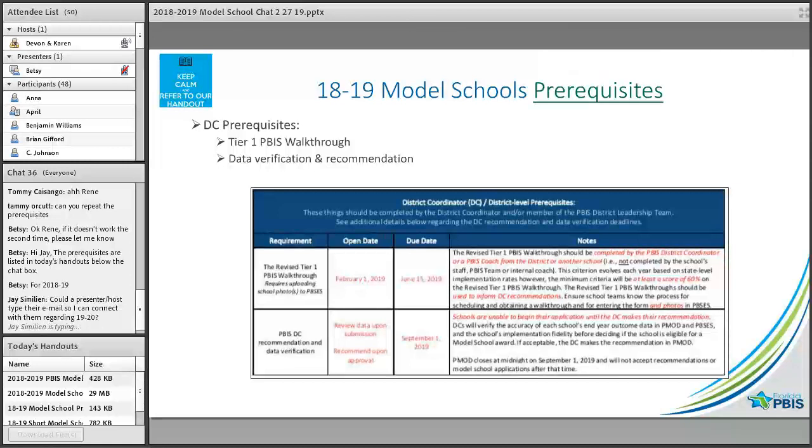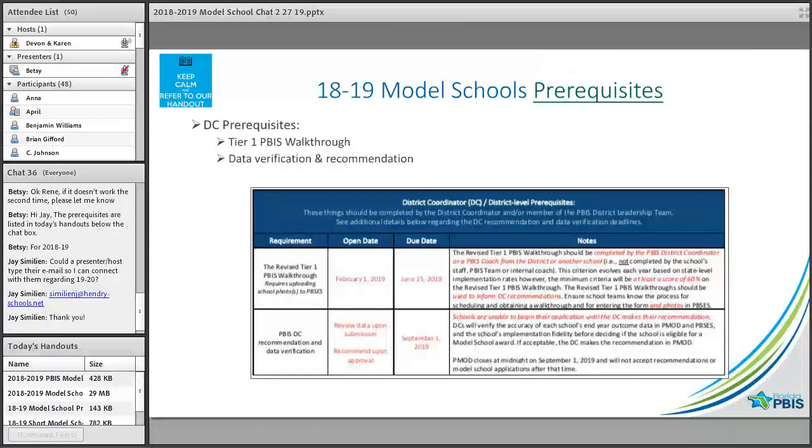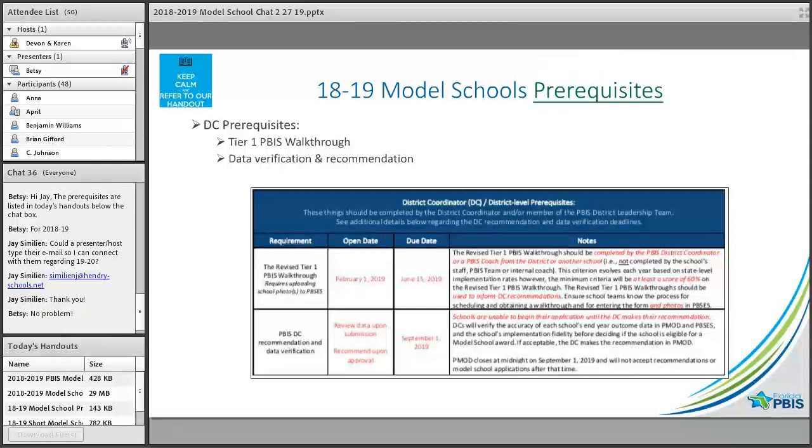So the Tier 1 walkthrough doesn't necessarily have to be conducted by the DC, but it really is their role in making sure those are being completed, not by somebody at the school. So if it's a peer coach or another district PBIS team member, that's really their role as far as a prerequisite, and then making sure that they're providing the recommendation in order for schools to apply. One of the things that we have in place is that schools cannot apply, even if they've met all of the other prerequisites, if they do not have that DC recommendation in the system.